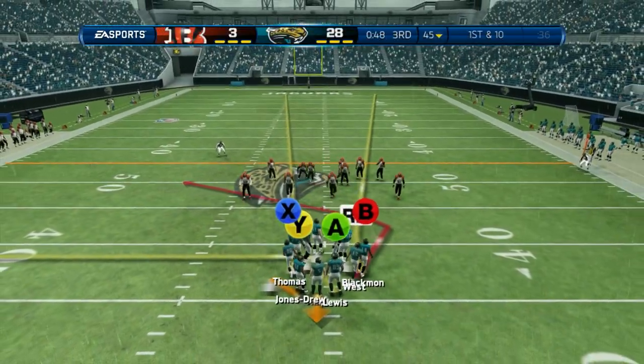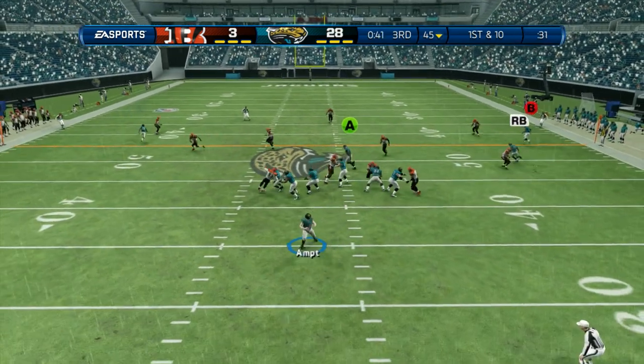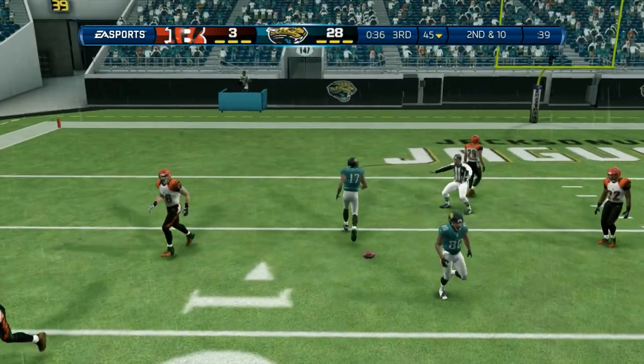After that long run, terrible angles, and really just a lack of hustle by the defense gives up the long run. From the gun, running away from the sack, going for the home run. Here's the pass, and it's broken up, incomplete.